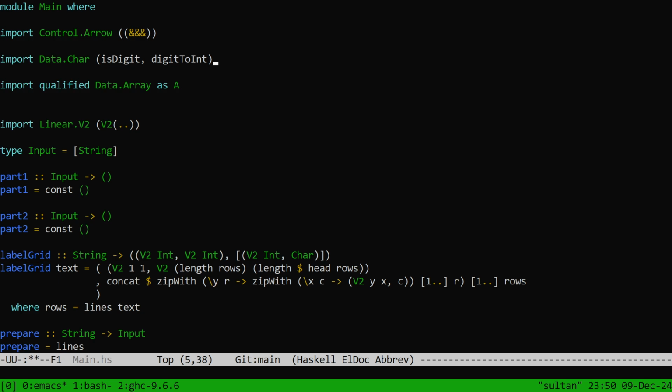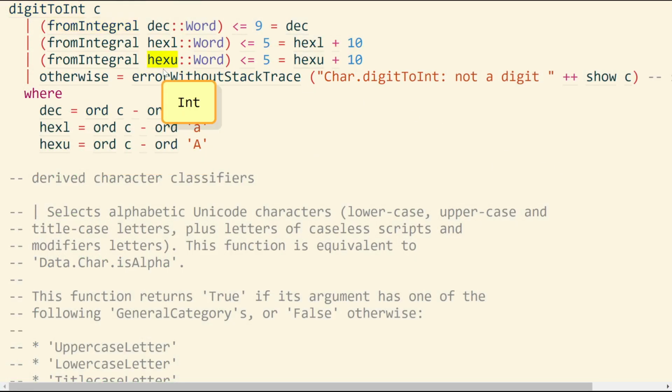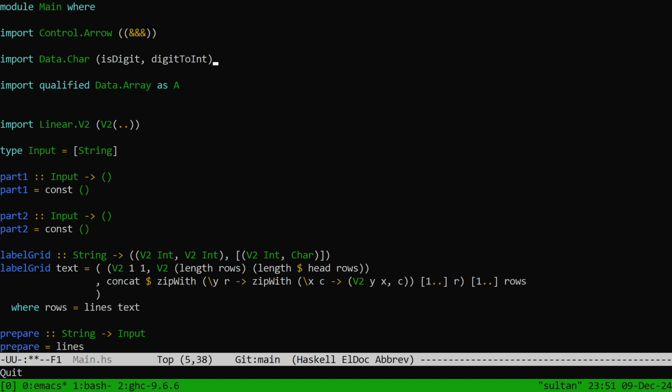Actually, yeah, I don't, yeah, sure. Is digit is fine, I guess. I'll only need it to be allowed to throw a better error if the map is broken, but that's fine. Actually, what does digitToInt do if it gets a non-integer? It says it fails, but does it print something useful? It does. I'm looking at the source here. It just says not a digit, blah. That's actually a better error message than the one I would give. So let's not do the check.